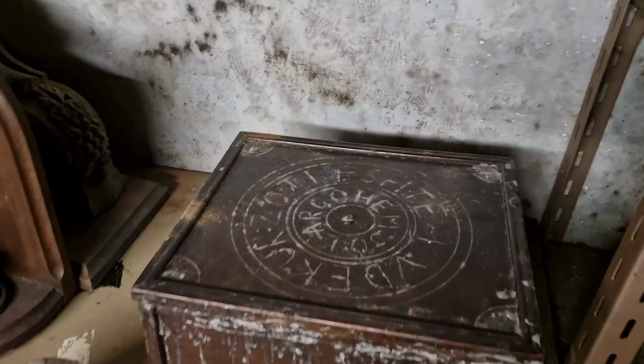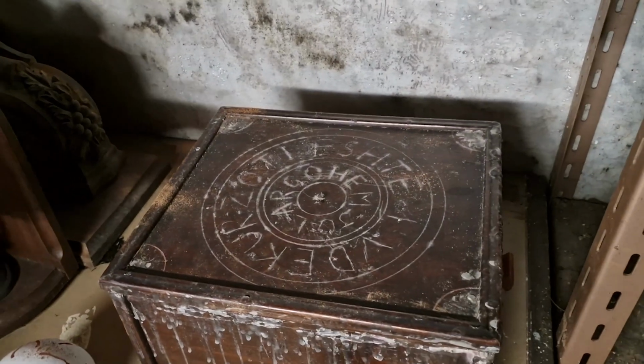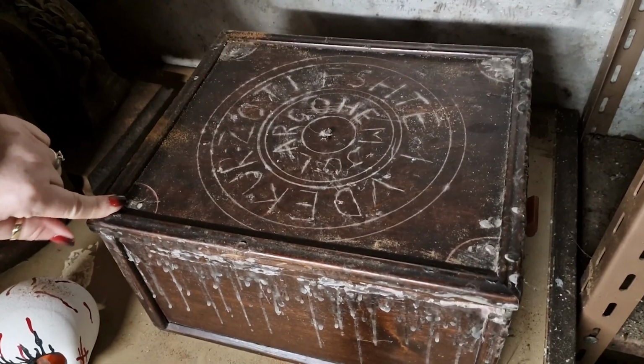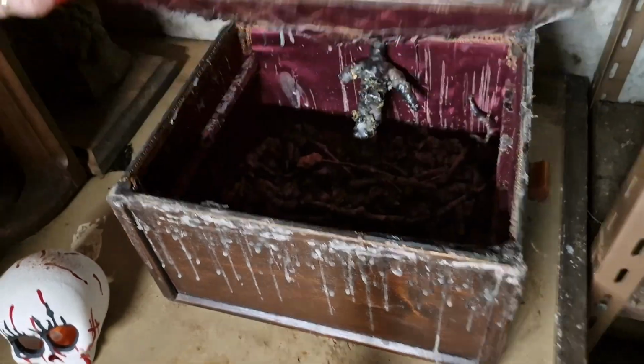Do you know what a dybbuk box is? A dybbuk box? Yeah, it's Jewish folklore. Oh, right. And these boxes are never supposed to be opened, ever. But we open them.